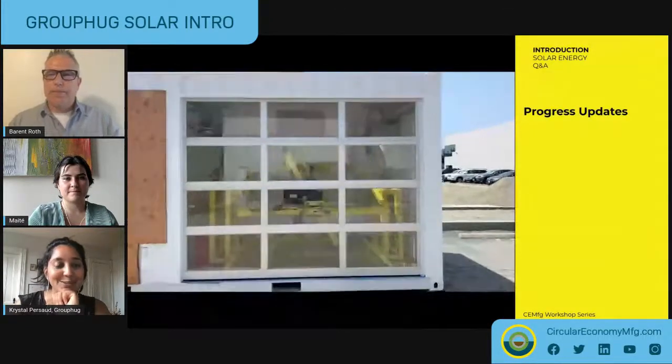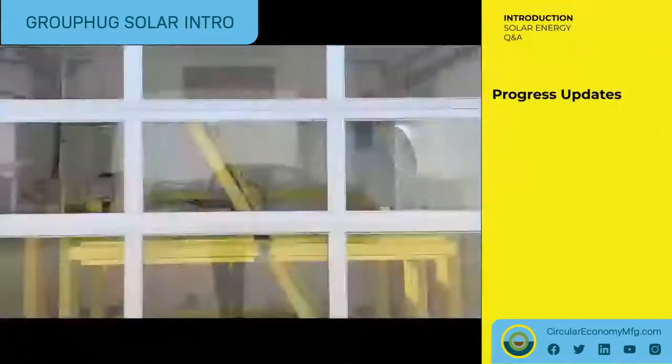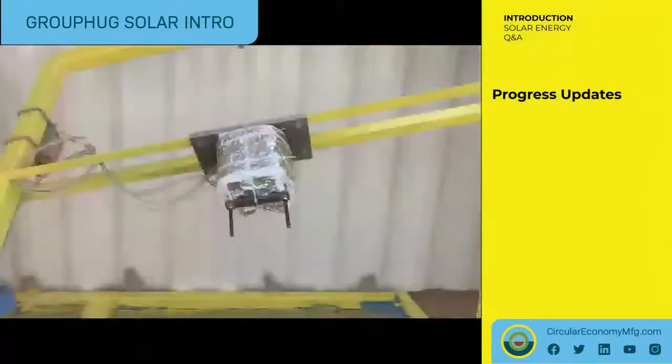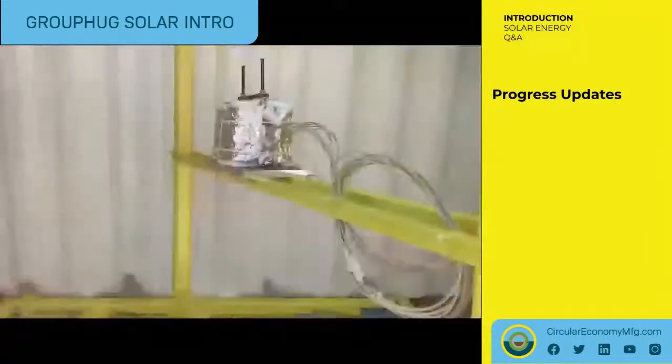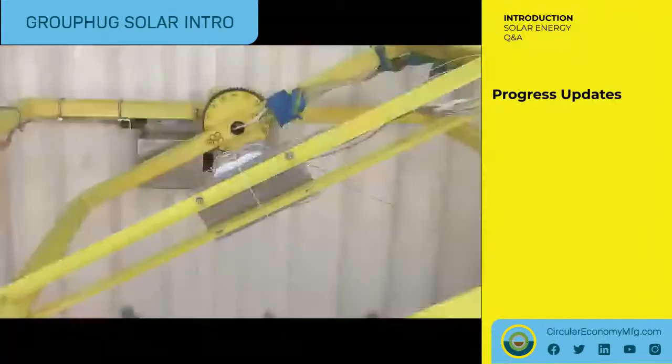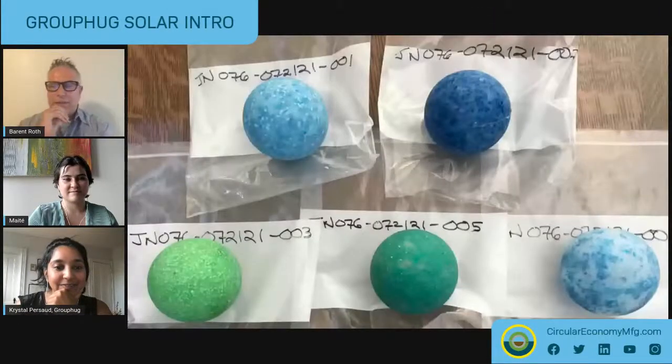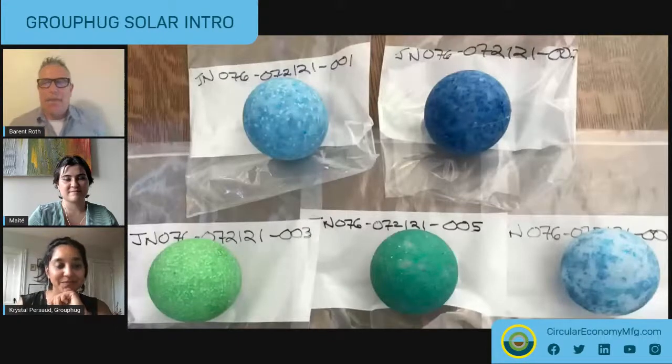That's so cool. It's pretty awesome to see it finally coming together. It's been an idea for so long, so to see it finally in fruition is pretty great. And fresh out of the mold are five different colored samples that we got yesterday. So we're super excited about it.